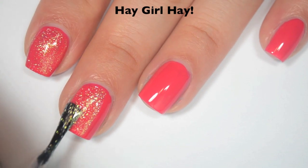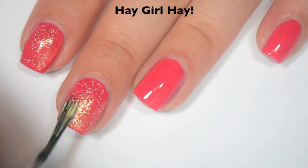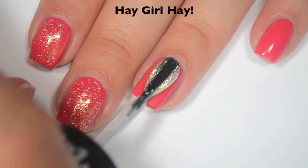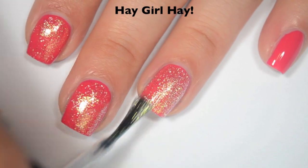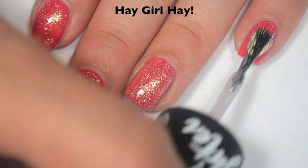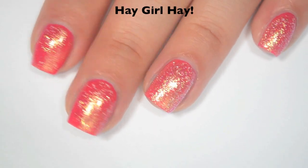And this is a kind of lime green and gold shifting iridescent glitter. It shows up very gold once you put it over this base. The formula is pretty good, but it is a bit difficult to get it evenly covered on the whole nail. The lighter the color that you put it over, the more even it's going to look though. So that is 1 coat of Hey Girl Hey.